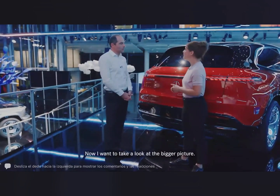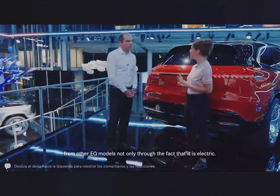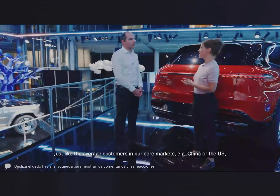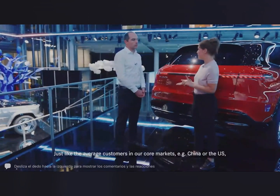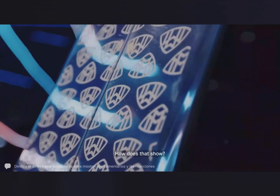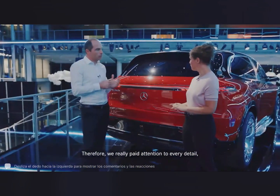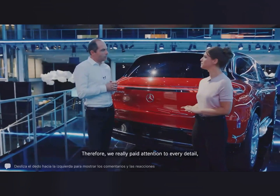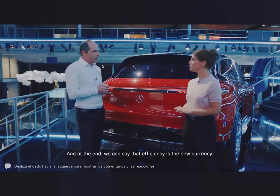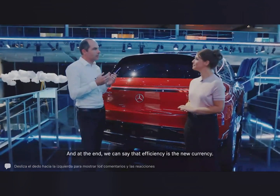Now I want to take a look at the bigger picture, because from my point of view, this Mercedes-Maybach distinguishes itself from other EQ models not only in that it's electric, but just like the average customers in our core markets like China or in the US, the design is getting younger and the definition of luxury is changing. How does that show? Definitely the customers expect sustainability. Yeah. Therefore, we also in the exterior really paid attention to every detail, speaking about aerodynamics. And we can say at the end, efficiency is the new currency.